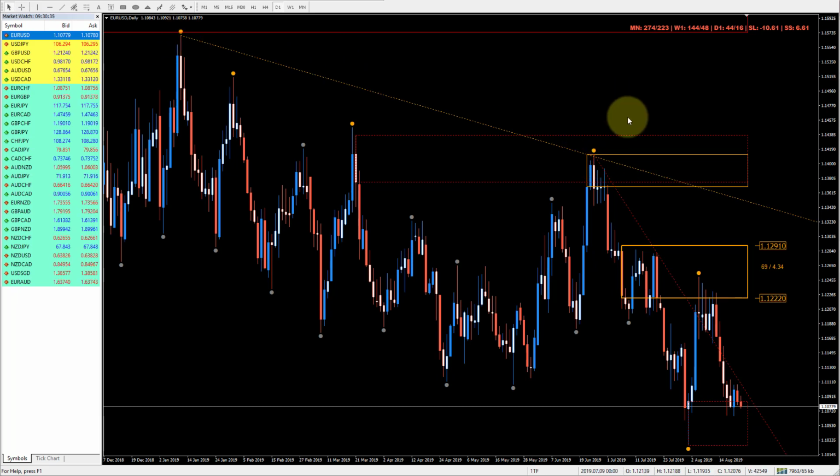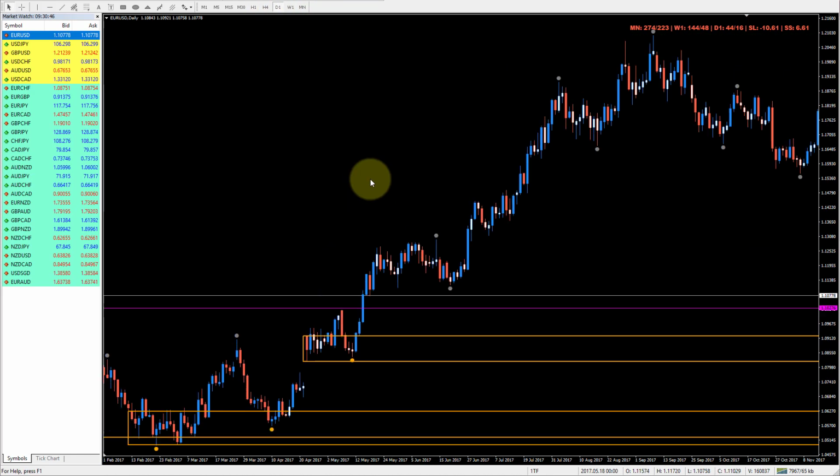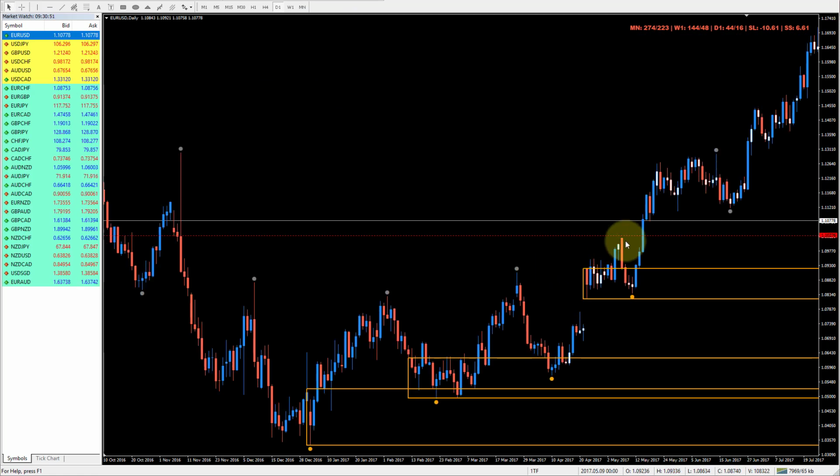Okay, cool. So what else do we have? Well, now we have to mark off the lows. Mark off the lows, the deepest retracement. This is the beginning of the buy zone. And we'll scroll back and see what happened. You can see the price reacted on this.